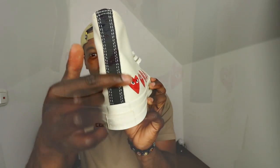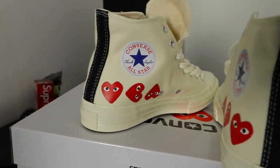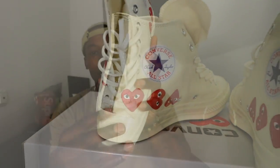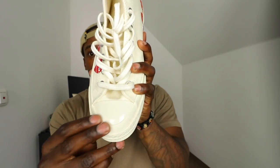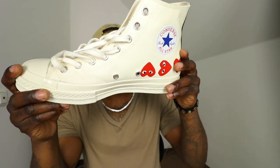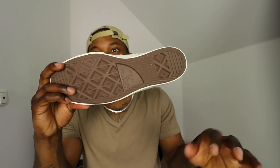On the back, you have a denim back here. It's black with the white threading. And right here, you got the regular silver lace holders, and you got the off-white or sail laces. And the toe box is an off-white as well. You can see, very shiny, very nice, and not a lot of factory flaws. Converse, you see why they're kind of cheap, because they don't have a lot of stuff to the shoe.